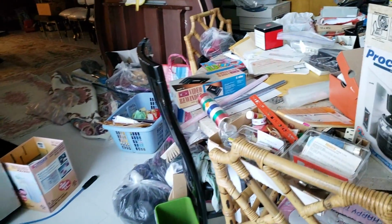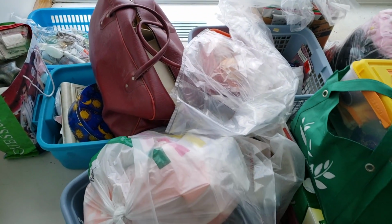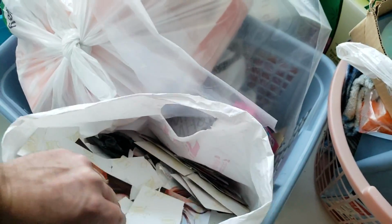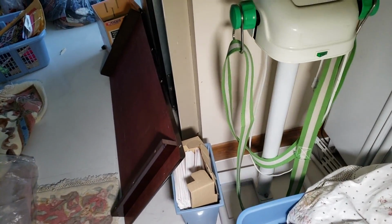Okay, and then we come into this disaster here, guys. And on the floor, you've just got more crap everywhere. Just everywhere. Like, this is pictures of girls all ripped up. Somebody took pictures of girls and ripped them all up. What is this stuff, guys? Like, who does this? Look at this thing, guys. A belt massager. This is that thing that you stand on and it vibrates like crazy. I've never actually even seen one of those in my life.